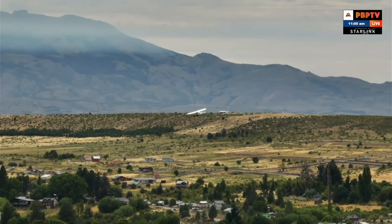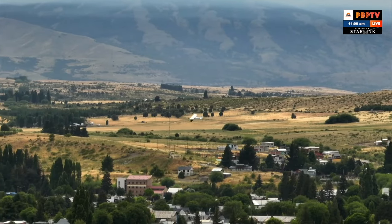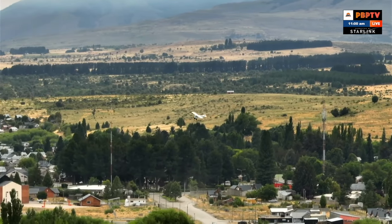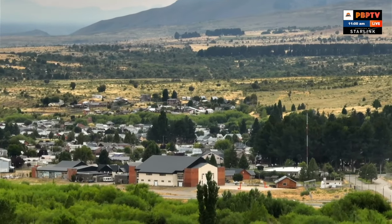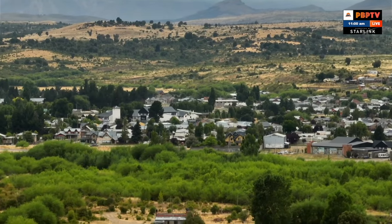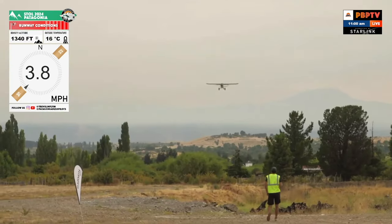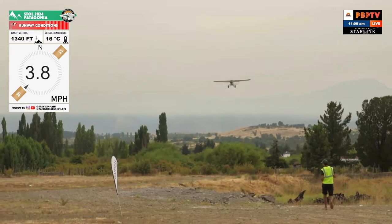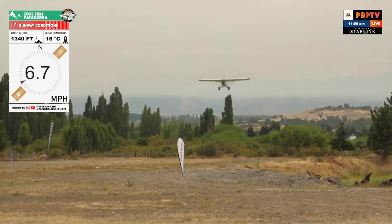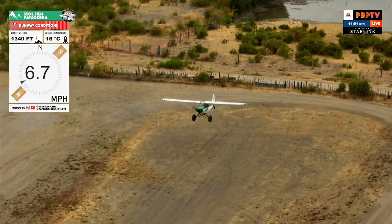Got our first Skywagon warming up. I don't know if he's going to be in the competition or not. He's warming up now. Heavy touring is next. After Kike's landing, it's going to be the beginning for heavy touring. Same number we've seen earlier today, 3.8 knots of wind right down the runway. Still 1340. Oh, now a 6.7 gust.